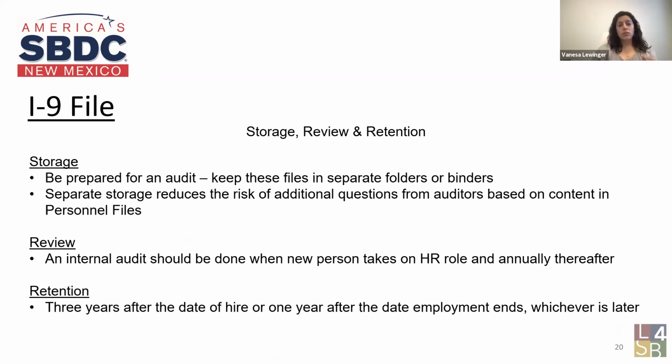The separation reduces the risk of additional questions from auditors based on content that they may find in the other personnel files. So that's why it's so important to keep this one really, really separate and treat it a little bit differently than the other files, because it is an item that is frequently audited. So we never want to open ourselves up to any more risk than we need to. And by being able to just hand over a couple of binders rather than sifting through employee files or handing over, God forbid, the whole file, this just keeps things much more secure.